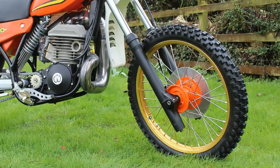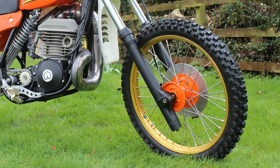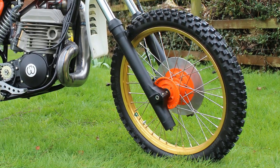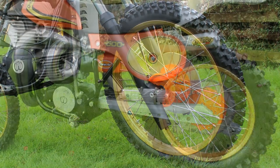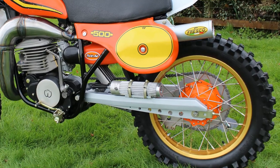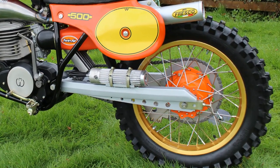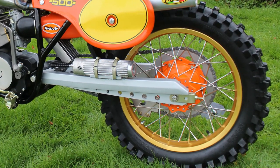Surprisingly though, both the front and the rear wheels on our Wilcomoto 500 were 21 inch items and not the usual 21 inch front wheel and 18 inch rear that you normally find on other off-road bikes of the 1980s. But these Acront alloy rims were very good quality, and that gold colouring fits in quite nicely with the orange and yellow theme of the bike.